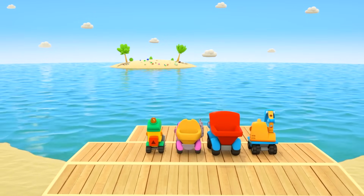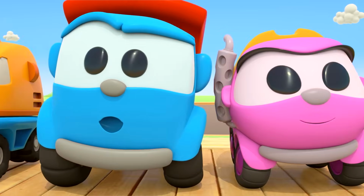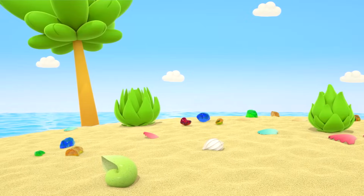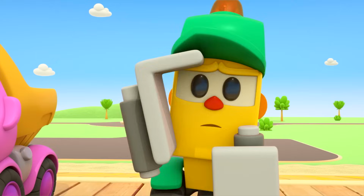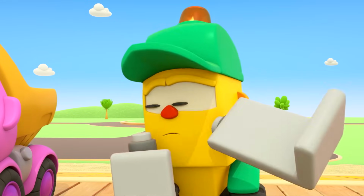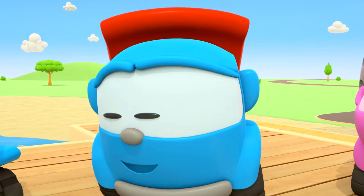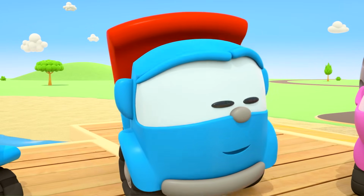Can you see what's there in the distance? Oh! Yes, it's an island. There are trees on it, lots of multicolored stones, and lots of shells. Oh, shells. Treasure. How are we going to get there? A boat? A submarine. A raft? A speedboat. We need something bigger, friends, so we'll all fit inside.